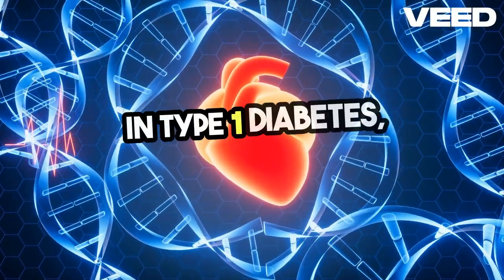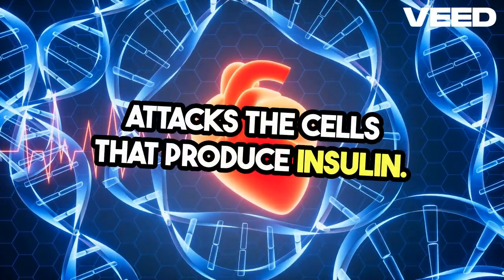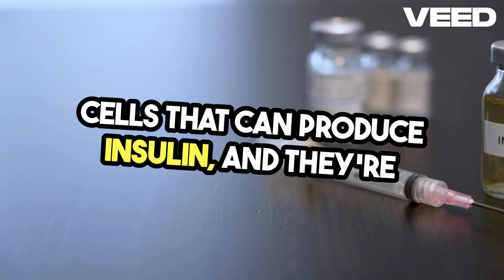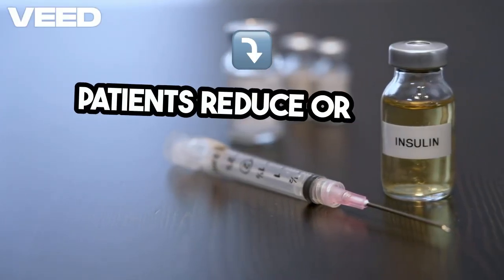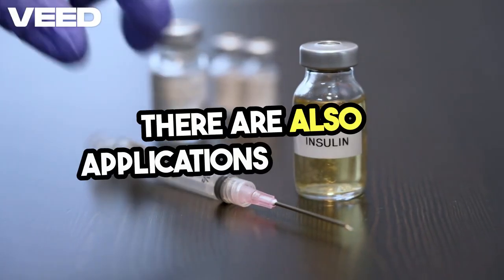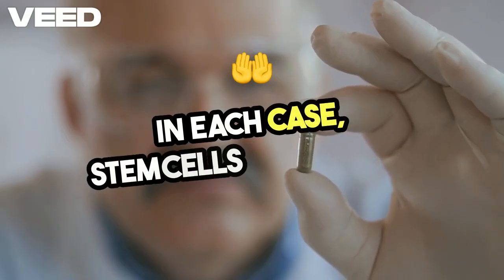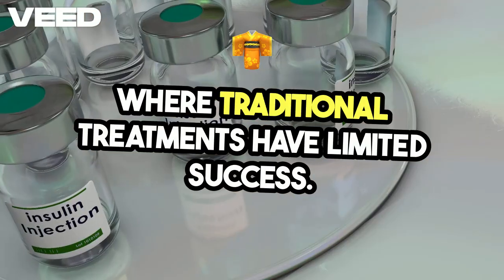In type 1 diabetes, the immune system attacks the cells that produce insulin. Researchers have now developed stem cell-derived cells that can produce insulin, and they're being tested in clinical trials to help patients reduce or even eliminate insulin injections. There are also applications in cancer, arthritis, and spinal cord injuries. In each case, stem cells offer hope where traditional treatments have limited success.